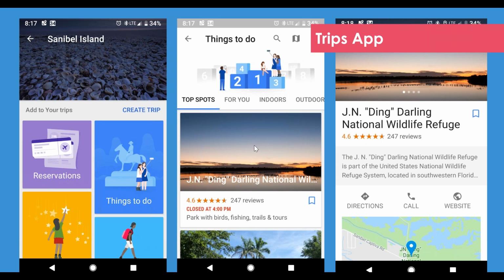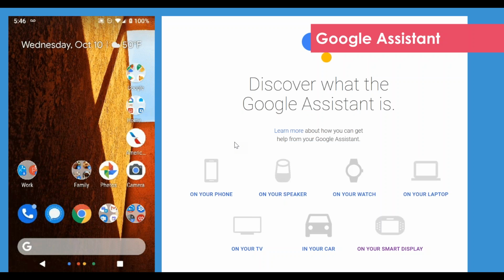Google also operates something called the Trips app. This is an app for your phone that is a little bit further down the funnel. It's meant for those who are actually in market and experiencing their travel. It features the ability to save your reservations in the app. Also features things to do listings, as well as dining listings, and the ability to build your own itinerary based on the locations that you want to visit during your stay.